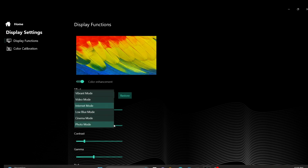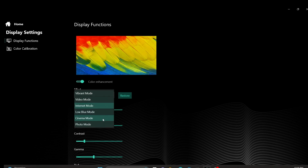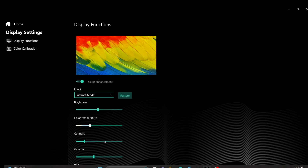Number of different preset modes. There's a low blue light mode, which kind of makes the colors whack. Internet mode. There's also a photo and cinema mode. I'm going to stay on internet mode. You can also just manually adjust the contrast, gamma, color temperatures as well. And there's even a color calibration section.